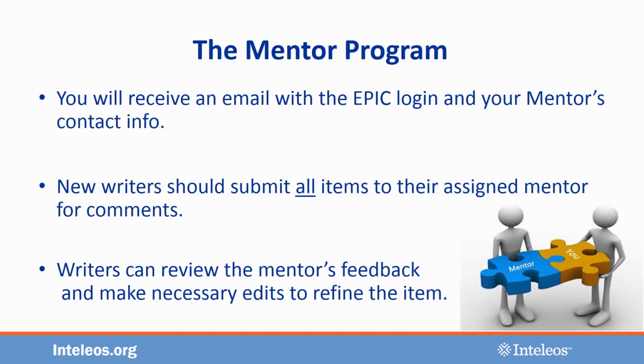Because there are so many things to keep in mind about writing items, we introduced the Mentor program a few years ago. We pair all our new volunteers with more experienced writers who are familiar with our style guidelines. They have all attended item review sessions and have a pretty good idea of what it takes for an item to be good enough to make it onto an exam.